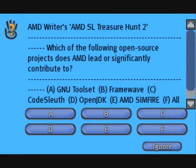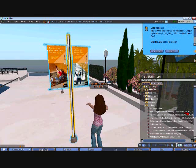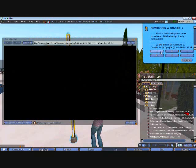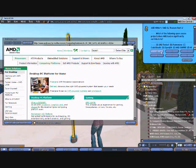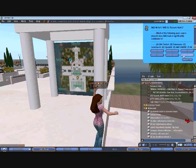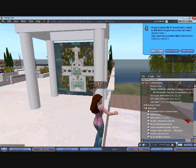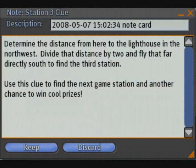At first, contestants are given a clue. If they are unable to answer the question properly, the participants are then directed to websites where they can locate information to successfully answer the question. With newly learned information about the AMD product, the participant will answer the question correctly and can now tackle a new clue to a new question.